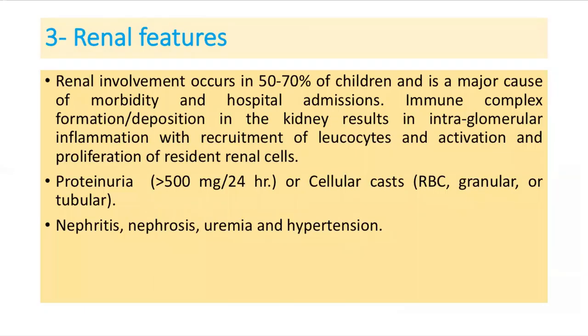Renal features occur in 50 to 70% of children and is the major cause of morbidity and hospital admissions. Immune complex formation deposition in the kidney results in intra-glomerular inflammation with recruitment of leukocytes and activation and proliferation of resident renal cells. Most probably, البروتينوريا بيبقى more than 500 milligram per 24 hours. ممكن يبقى فيه cellular casts, RBCs, granular or tubular casts. And the patient may present with nephritis, nephrosis, uremia, and hypertension.